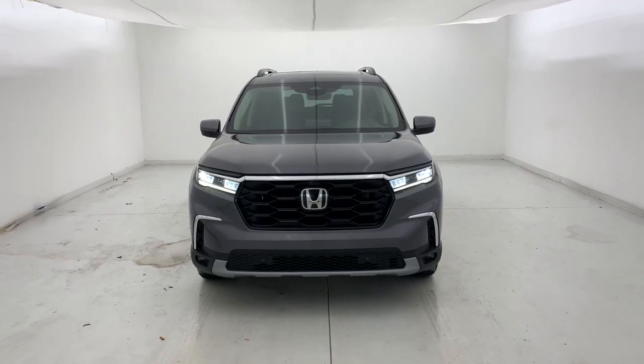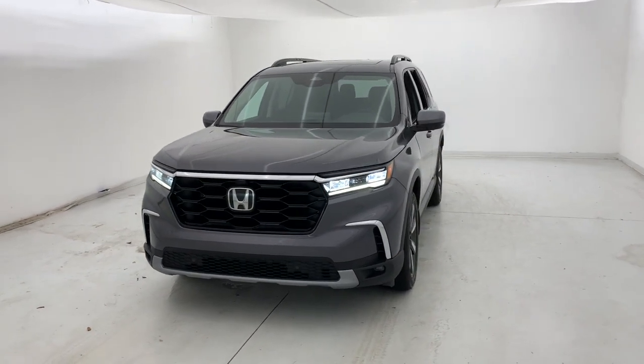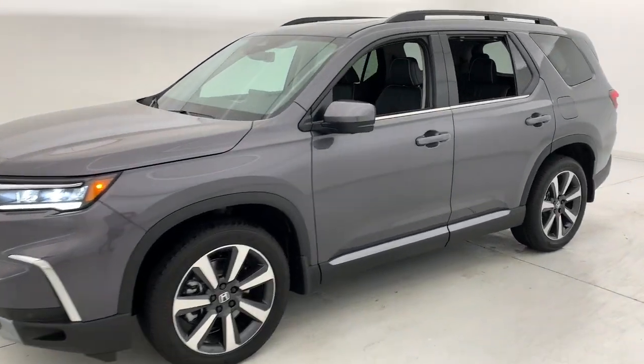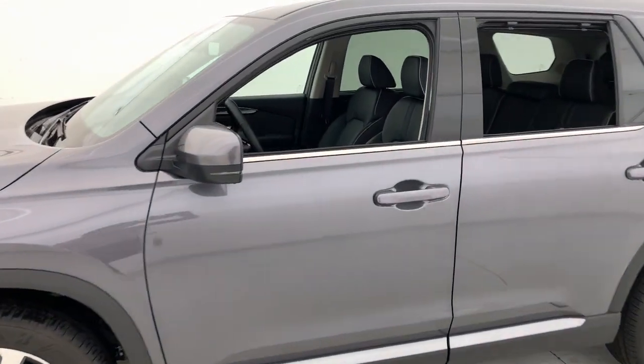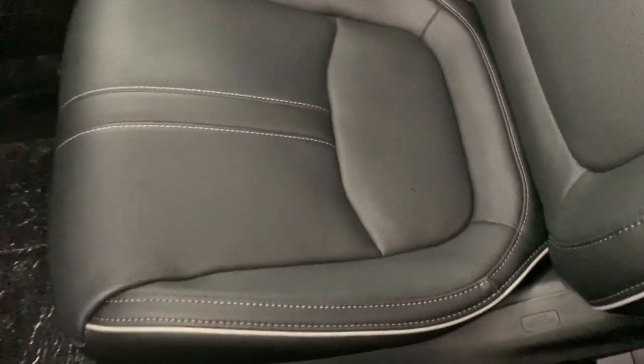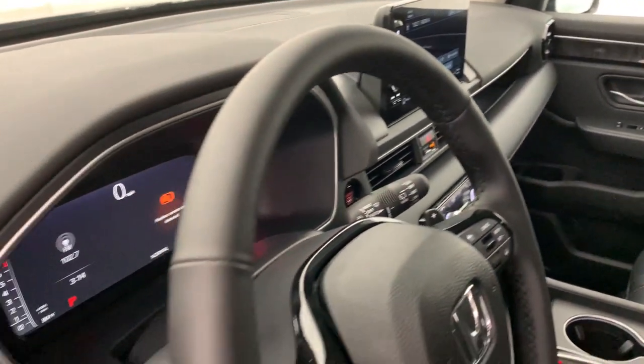Hop into the 2023 Honda Pilot. Looking for a can-do family SUV? This stylish Pilot delivers a smooth, comfortable passenger experience with seating for up to 8, the latest in safety and connectivity technology, powerful performance, all-wheel drive, and ample cargo space.